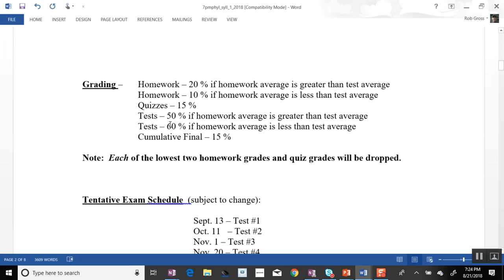The main thing that factors into your grade are homework, quizzes, and tests. The way it works is if your homework average is better or greater than your test average, I try to help you out and make your homework count for more than it would otherwise. Your homework would count for 20%, and your test would count for 50%, on an individual basis, not for the whole class. Individually, per student.